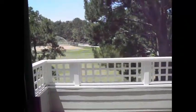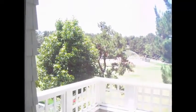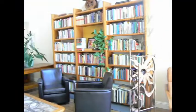And then this is my balcony. I look out over a park, and you can see there's a little baseball field out there. A lot of kids come and play, and so I get to hear the games. I have these great pine trees out there where a lot of squirrels play. So it's really very, very pleasant. I get to watch all that activity, and so that's my living room.